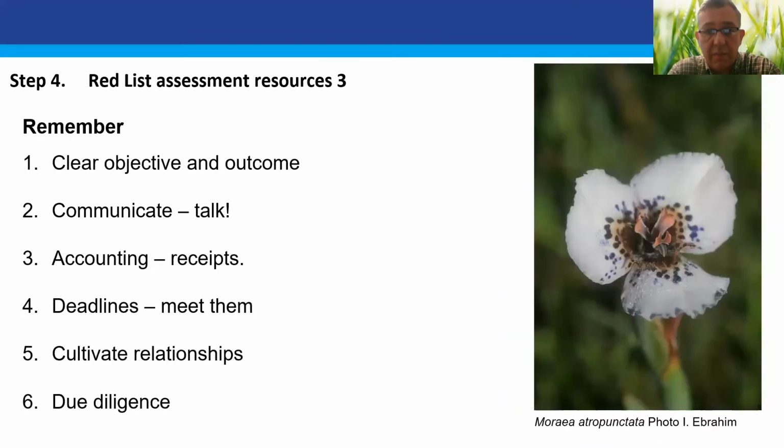Next slide, please. So this is some things for you to remember when you're going forward with fundraising and trying to raise some money. When you go to a donor, make sure you have a clear objective and an outcome that's going to come from this work. You can't just say, we want to do red listing. People want to know, well, what is that going to achieve? What's the next steps on that? So make sure that you think about that before you actually go and talk to a donor. Don't just say, we want to do it because it's useful. Make sure you tell them why it's useful and how it's going to be used.